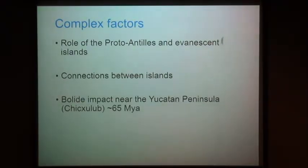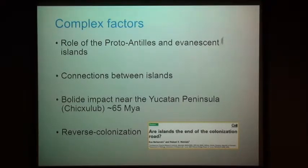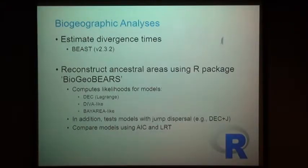We have the meteor that struck about 65 million years ago near the Yucatan Peninsula. And we don't only have colonization of the islands, but if we have speciation happening within the islands over millions of years, we also have the possibility of reverse colonization. So species from islands could colonize the mainland. And so we have to ask the question that these authors ask, are islands the end of the colonization road?